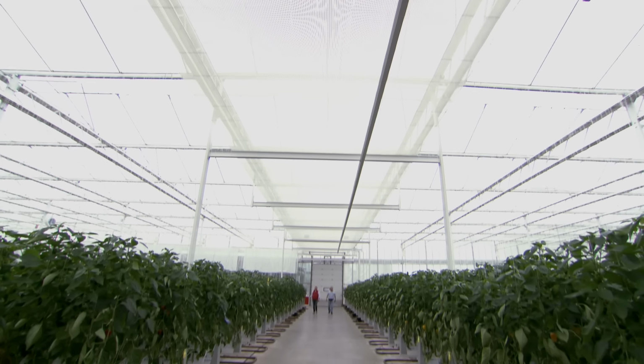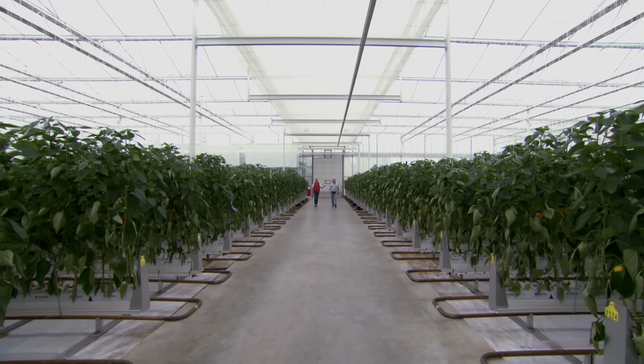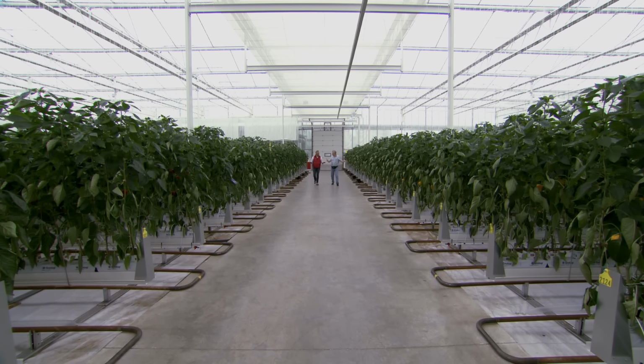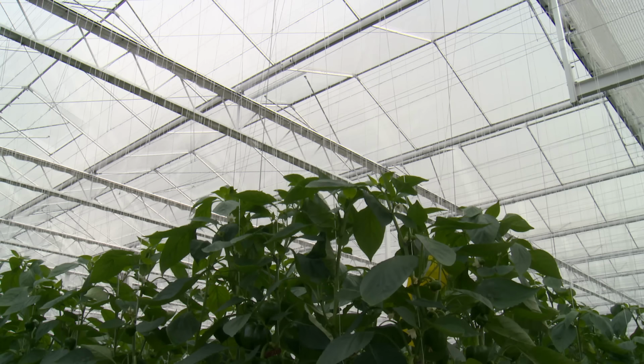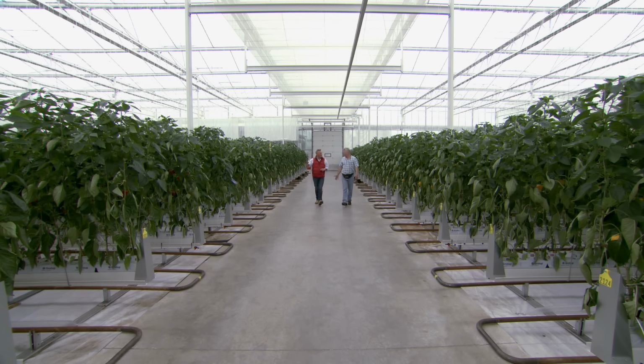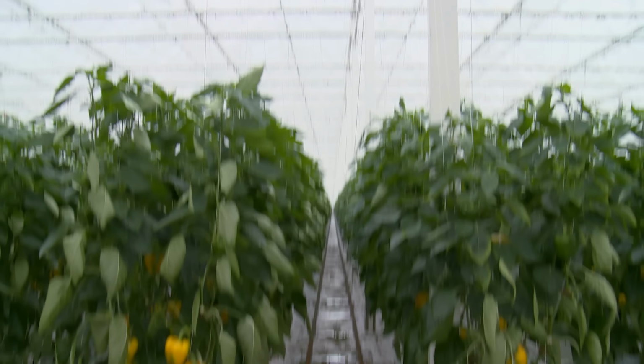This is absolutely astonishing. How many acres is this greenhouse? 26 acres. And how many pepper plants have you got? About 250,000. 250,000? Yeah. And I noticed they're all growing up these strings. Are they all planted and sort of strung by hand? All individually. And where are these plants in their life cycle? At the moment, they're halfway. The end of the year, they will be roughly about 4 meters. So they'll kind of double that, going right up to the top? Yeah.